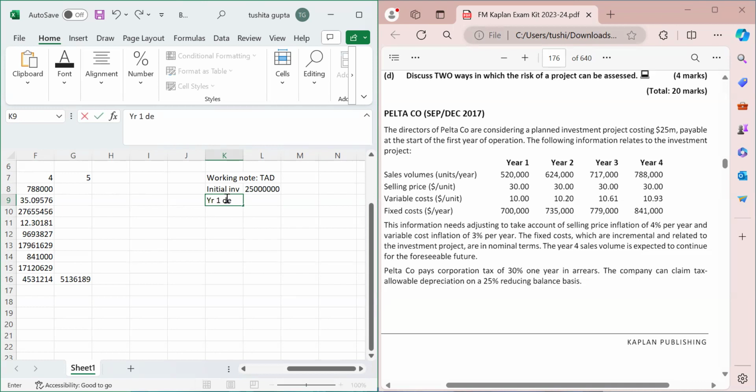So year 1 depreciation will be nothing but this multiplied by 25% because that's the rate of depreciation, and the benefit that I will be getting will be equal to 30% of this amount over here. So this is my tax allowable depreciation for the very first year. Similarly, now I can work out my written down value over which I will charge depreciation for the second year. So it will be the difference between these two.